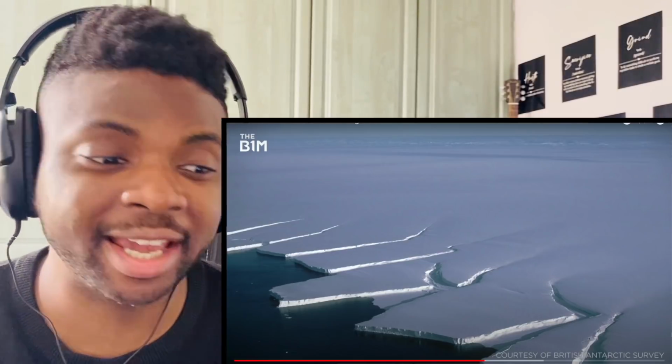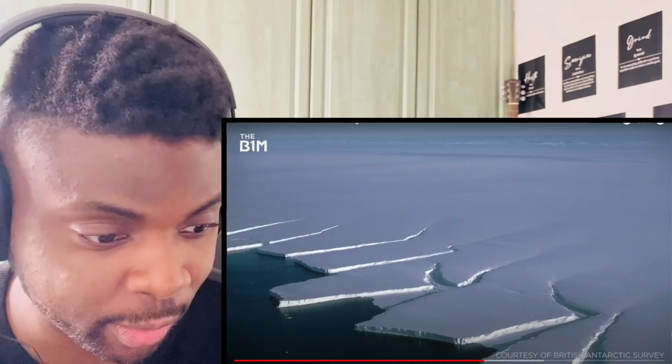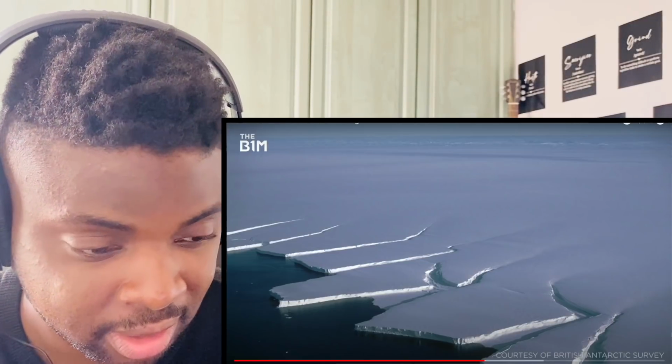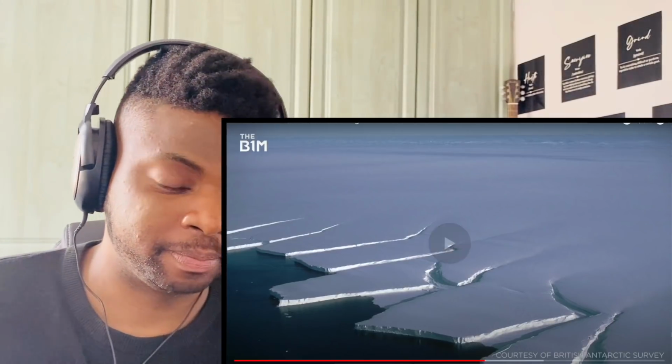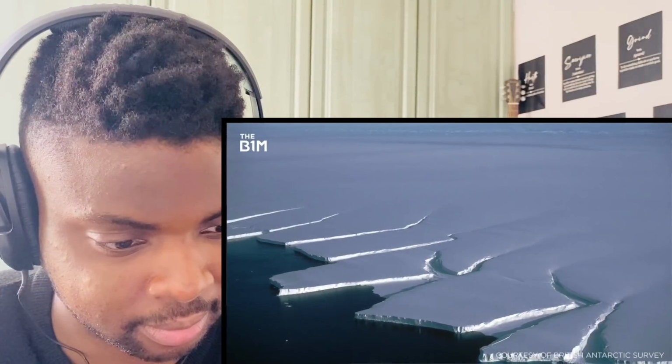150 metre thick? That is crazy thick. I had no idea that these glaciers were that thick. 150 metres. Damn. That is steadily moving 400 metres closer to the sea each year.